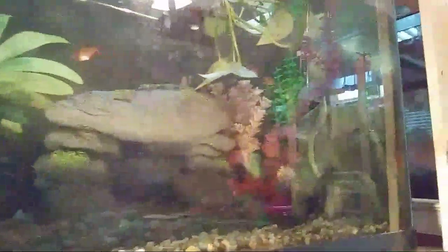But let me go to the musk turtle tank. My razorbacks right here are a little dark. They are razorbacks. I have a whole bunch of guppies in here as well. Just a little 10-gallon. They're not all too big right now. I do have a little area for them to come out onto land if they wanted to, but they very rarely do.